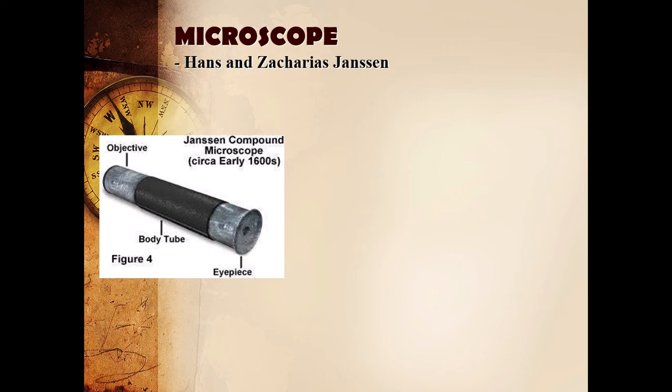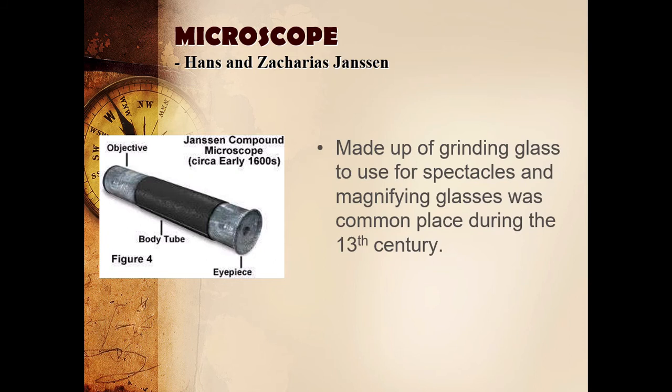Next is the microscope by Hans and Zacharias Janssen. Zacharias Janssen invented the first compound microscope to develop proper medicines for illness and medical needs of growing populations caused by massive migration and urbanization. But in 1609, Galileo perfected the device known as the microscope.